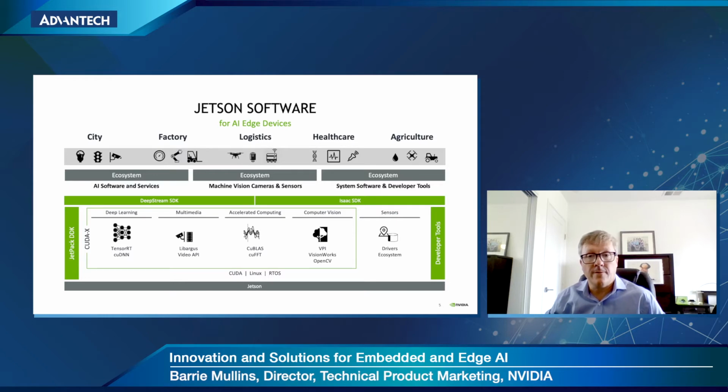With this software stack, we also have a suite of developer tools that allow you to optimize and analyze your code and to really profile what's happening in the system. And if you really want to, get in there and get your hands dirty in manipulating the code to be able to maximize the performance of your application on top of the Jetson platform.